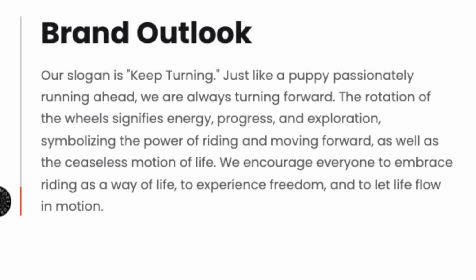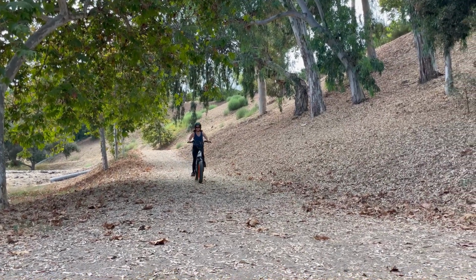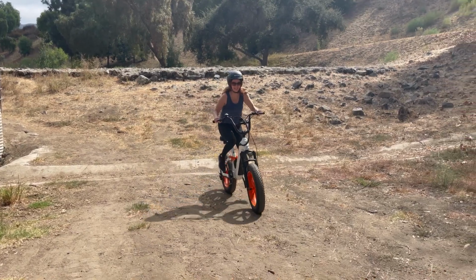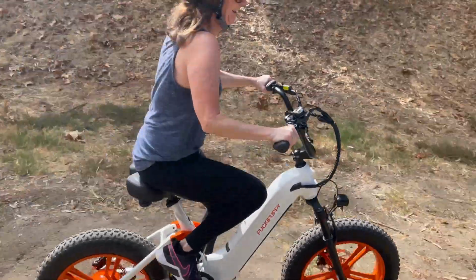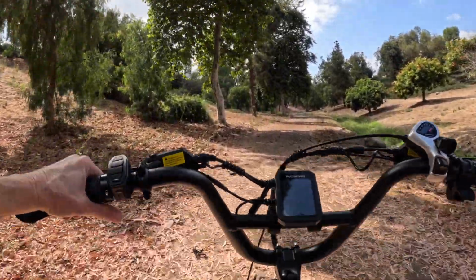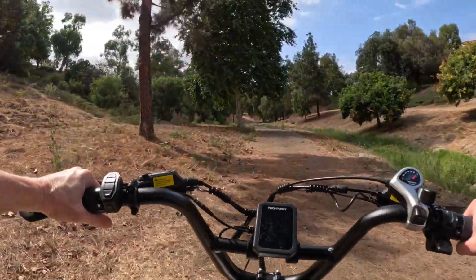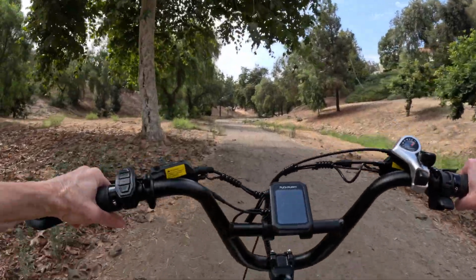And I have to admit, this e-bike is just like a Corgi puppy, chunky around the middle, low to the ground, and super fun. The Puckipuppy Corgi 2 goes the extra mile with its power, comfort, dual suspension, and long-range battery. It's well suited for long commutes and adventurous e-bike rides.